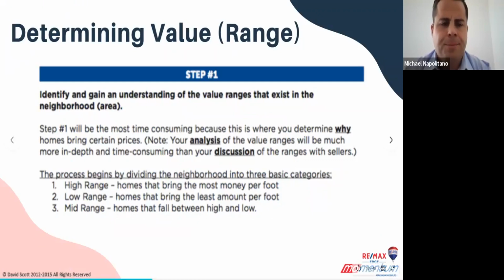See, determining value. Here we are, guys. Step 1. So we're going to go through what we discussed before. Step 1, identify and gain an understanding of the value range that exists in the neighborhood.